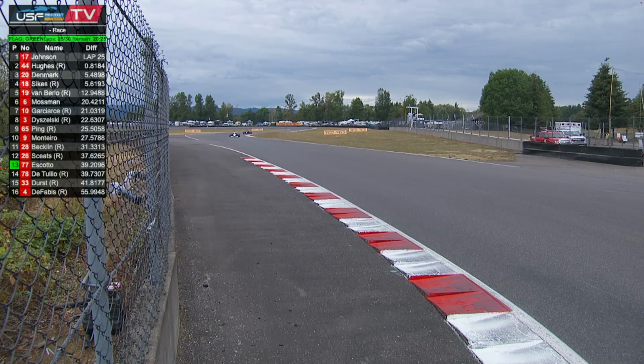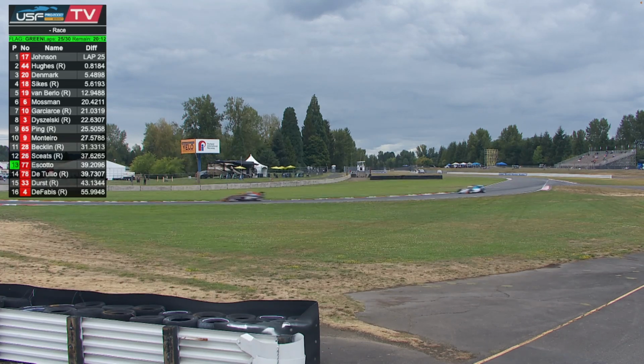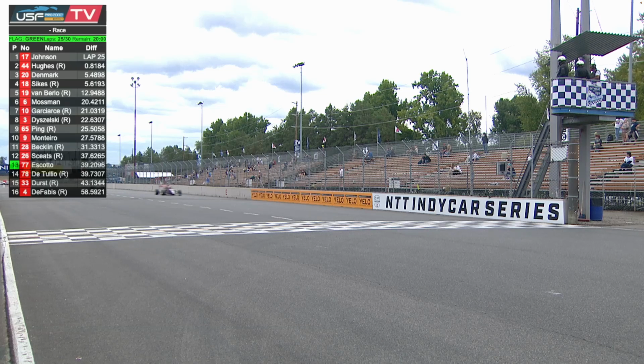I'll look at lap times with 5 to go. Coming across the line, they were 4.6 seconds behind Lockheed Hughes. I don't know that they're going to have enough speed, because Johnson at 108.8, Lockheed Hughes 108.7, his fastest lap. He's got the fast lap of the race. 108.9 last time by for Johnson, 108.8 for Hughes, 109.3 for Denmark. We'll see whether or not they have anything for him.